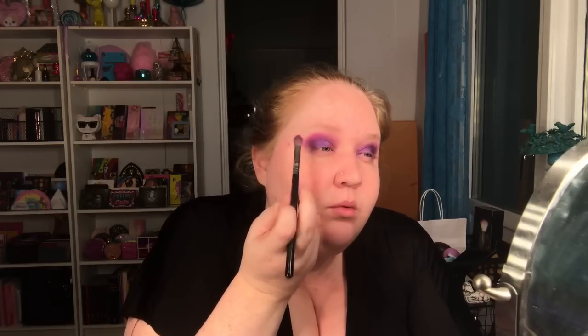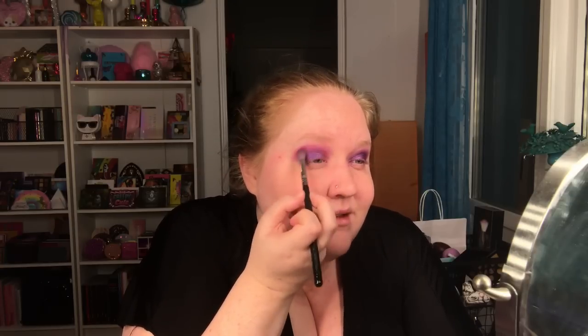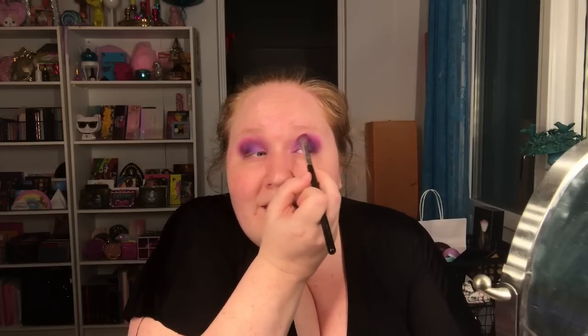Looks a little bit patchy. Oh, I took too much. I forgot that these are really pigmented eyeshadows. Blend. I love this palette.